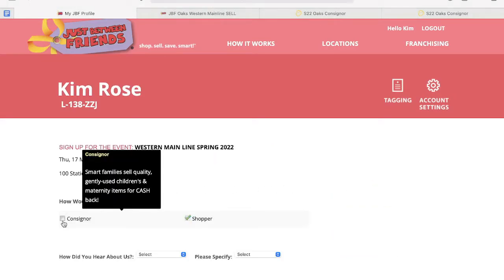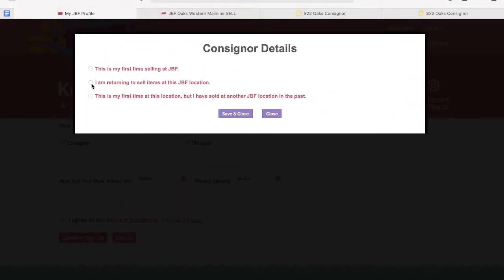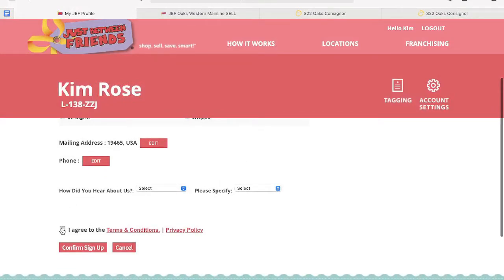I'm going to click the button that I want to participate as a consigner. I'm going to tell JBF that I'm a returning consigner at this location and save that option. And then I'm going to come down here and agree to the terms and conditions and confirm that.